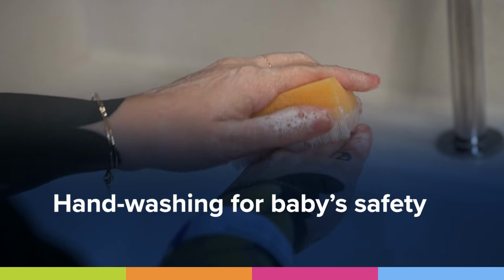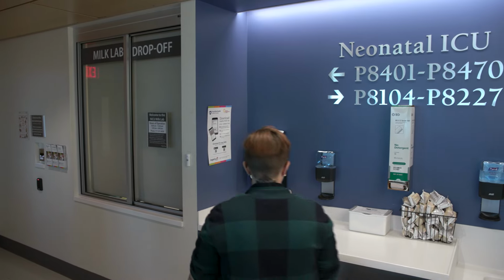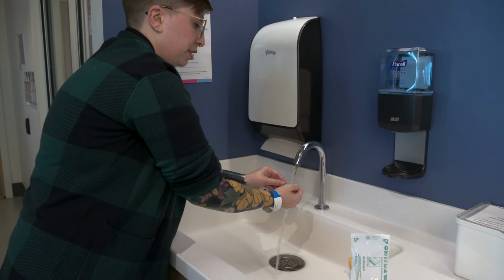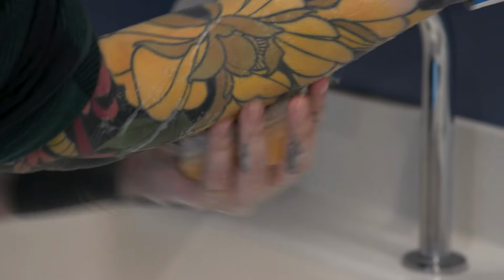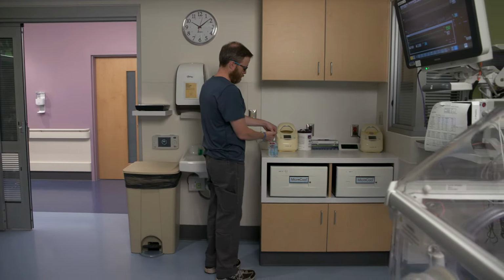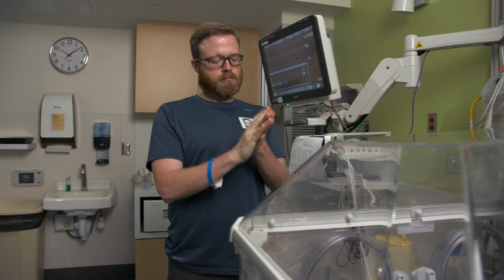Hand washing is essential for protecting your baby from infections. After checking in with our staff, you'll be directed to wash your hands at the sinks located by the milk lab window. You'll then wash your hands and forearms all the way up to your elbows with soap and water for 20 seconds before rinsing and drying. For added safety, you should also use the hand sanitizer in your baby's room before touching your infant.